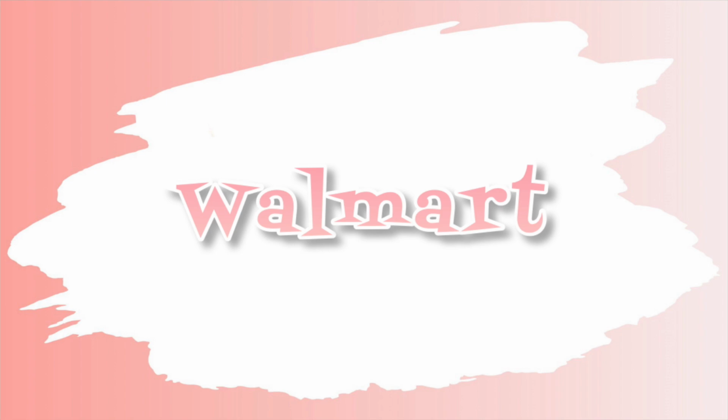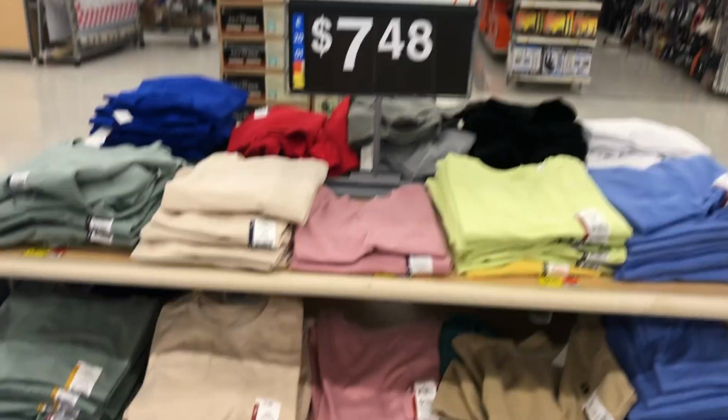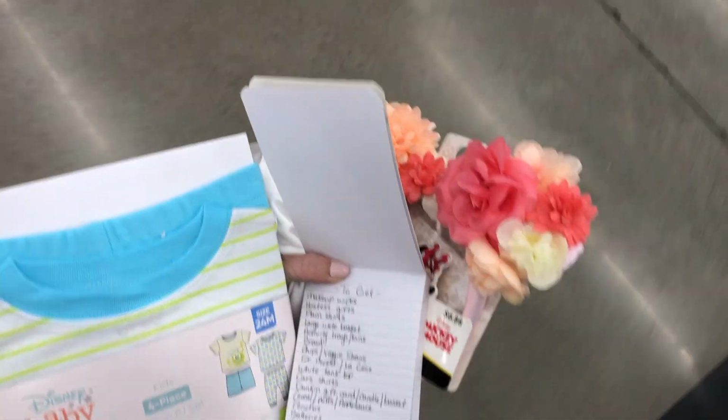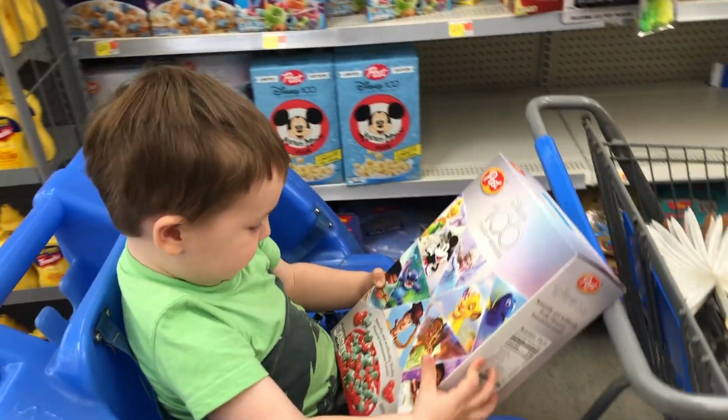I'm making some matching shirts for my birthday boy and myself. So I'm checking out the kids size shirts. They're only $4 at Walmart with these beautiful muted color palettes. And I'm gonna try the XX large and see if I can make this work for myself. I did find some floral mini ears, perfect for the Flower Garden Festival at Epcot. Then we had to stop in the cereal aisle to pick up some Mickey cereal.